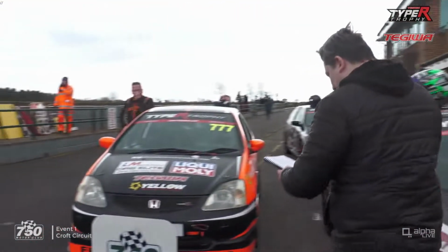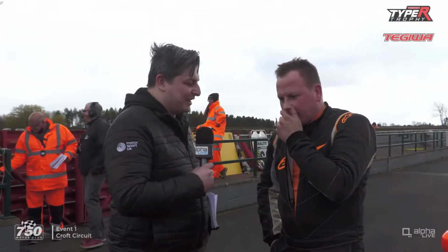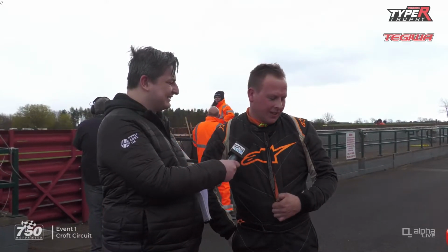Let's very quickly go and talk to Mark Dicking, car 777. The rain is getting heavier a little bit down here, so we'll try and make this quick. That was an immense battle for second place. I have never defended my back doors harder than that in all my life, I can tell you that right now, yeah. Oh, over the moon, yeah.